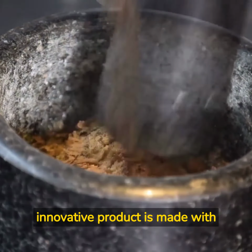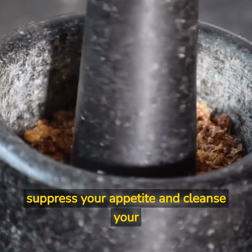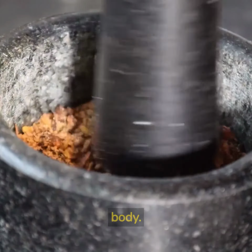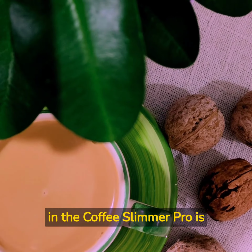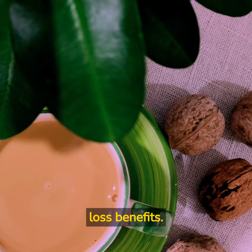This innovative product is made with all-natural ingredients that help to boost your metabolism, suppress your appetite, and cleanse your body. One of the main ingredients in the Coffee Slimmer Pro is green coffee bean extract, which has been shown to have weight loss benefits.